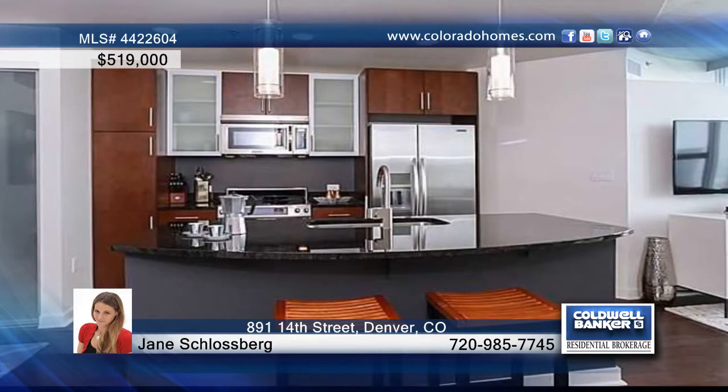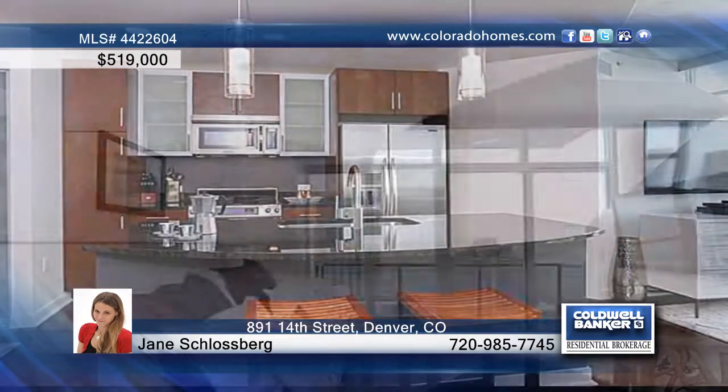Upgraded appliances and finishes throughout, including blackout remote control blinds and so much more. This 42-story building is LEED certified with hotel-like amenities and prime downtown location.